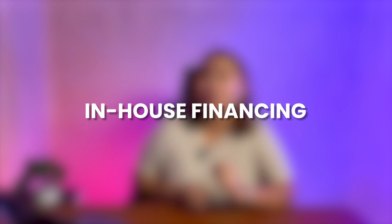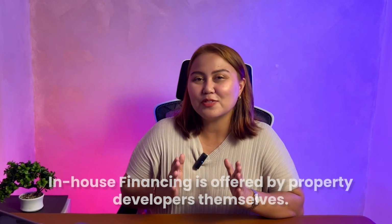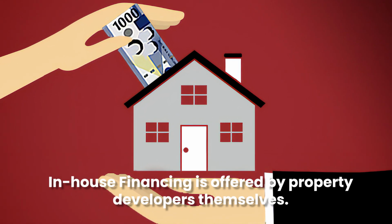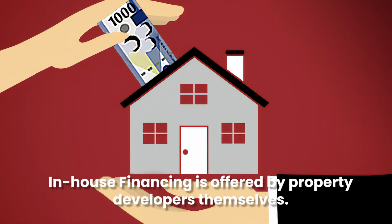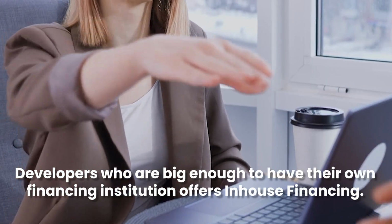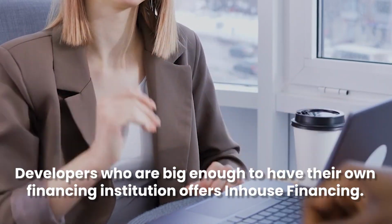Next, let's talk about in-house financing. In-house financing is offered by property developers themselves. Not all property developers have in-house financing. Some property developers who are big enough to have their own financing institution can offer in-house financing. So, yung mga developer na malalaki at kaya nilang mag-provide ng financing, sila lang po ang nagpo-provide ng in-house financing or nag-o-offer ng in-house financing.